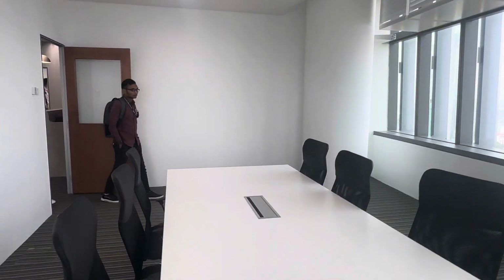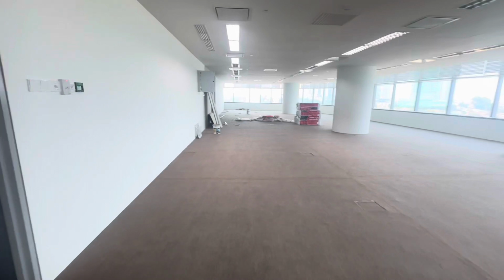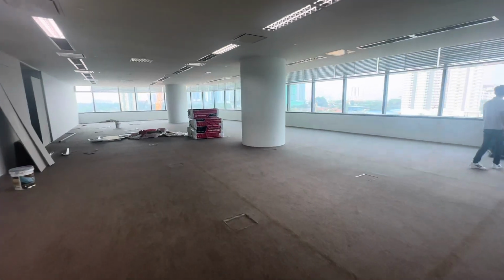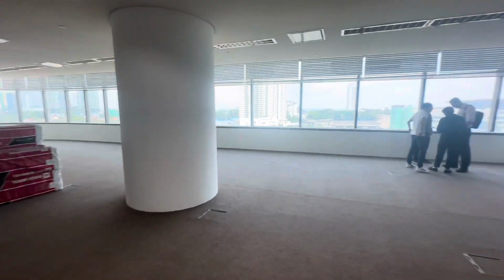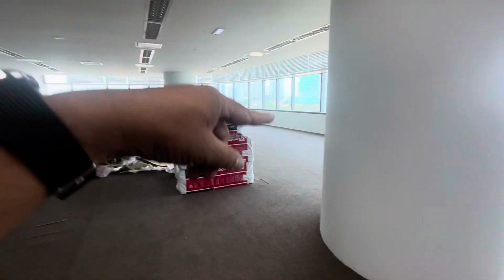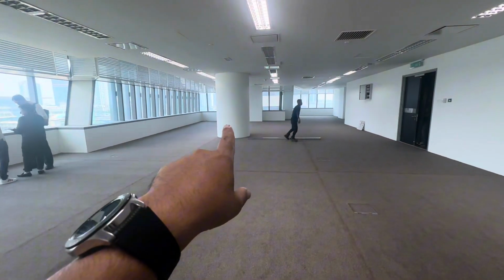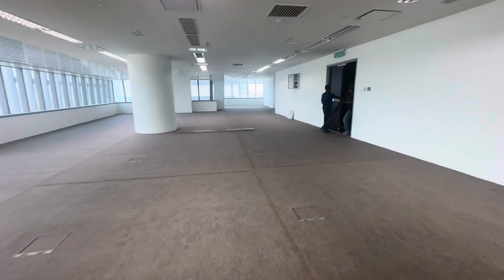And that's it. This is our entrance. So the 1,300 square feet is started from these columns, right? This section will be divided by three sections. So from the column to this column is already occupied, and the available one is from this column to that column. Okay, it's 1,300 square feet.